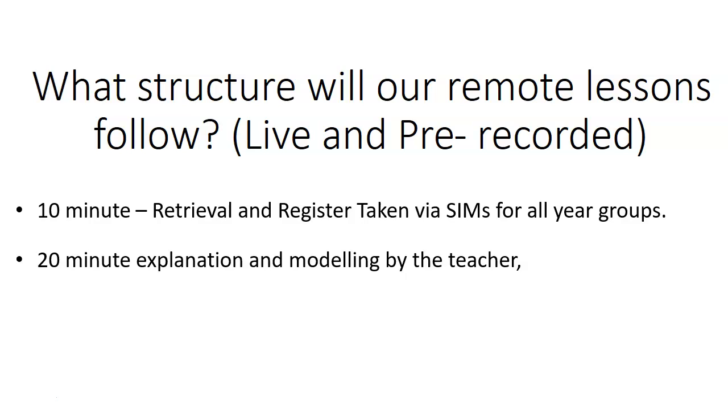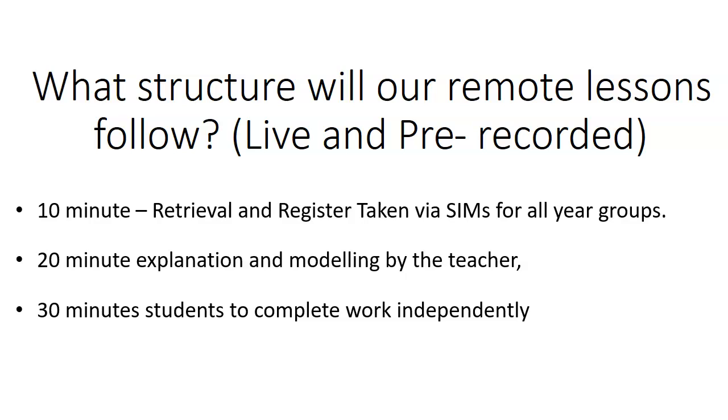After the quiz has been completed, where they've retrieved previous knowledge, we will move on to the explanation and modelling part of the lesson. For Year 9, 10, 7 and 8, this will be pre-recorded. For Year 11s, this will be a live explanation via Zoom lessons. Once the explanation part of the lesson has been completed by the teacher, the students will be set a 30-minute task to complete independently via Google Classroom.